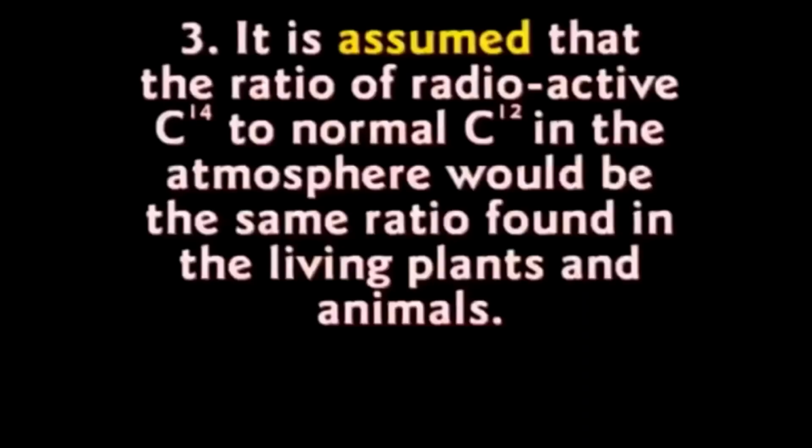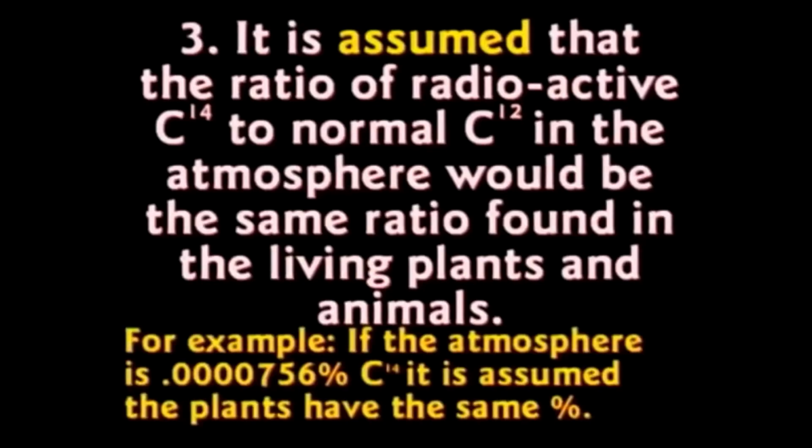Now, theoretically, what you have in you should match whatever's in the atmosphere, about the same percentage. Because the plants are always breathing this stuff in, and the animals are always eating the plants, and we're always eating the plants and the animals, so it should pretty much stay in balance. It is assumed the ratio of radioactive carbon-14 to normal C12 in the atmosphere would be the same as found in living plants and animals. That is an assumption, but it's a reasonable assumption. The atmosphere today is 0.0000765%. Not much. That's how much carbon-14 it has in it.